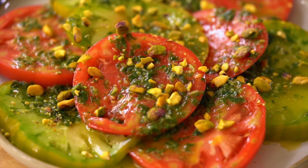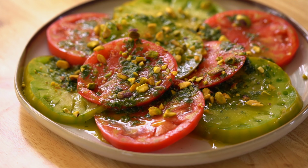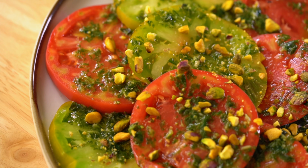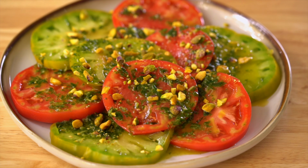The lemon basil dressing has such a fresh and fragrant taste, and it pairs so perfectly with the sweet and juicy tomatoes. And I love the flavor and crunch from the pistachios.